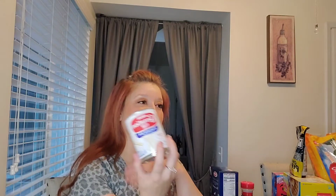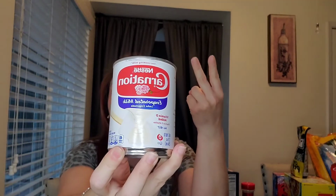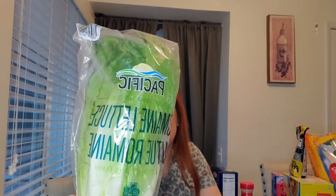Here we go right here. I went ahead and got this one right here. I don't know how to say it, carne, I was trying to say it. Because I have strawberries, kiwis, and blueberries, I went ahead and got a little can of that just to put on there for the flavor. Here's some romaine lettuce, because why?